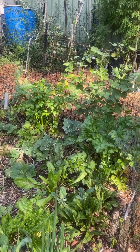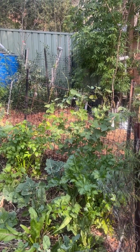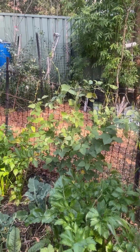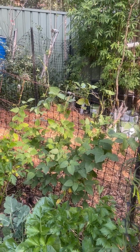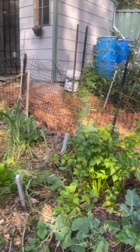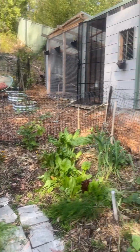Look at that. And what's the vine growing up the back there? So that's a Madagascar bean or lima bean. So that's a perennial bean, so that's always there. That's right. I should note as well, this is a permaculture garden as well. This is where I'm going to get all my tips, because I'm turning permy completely.